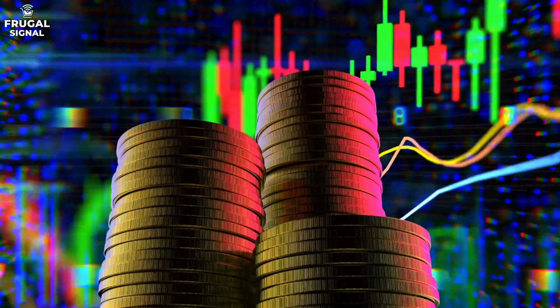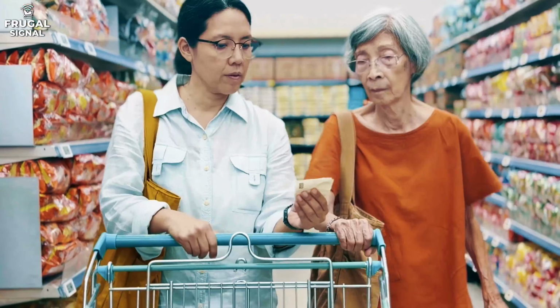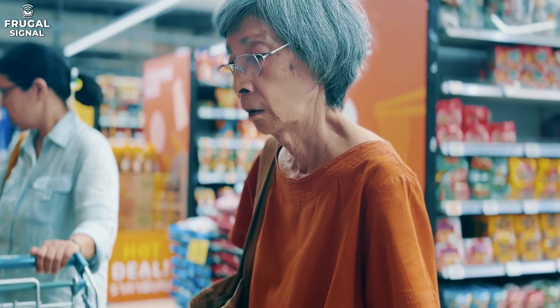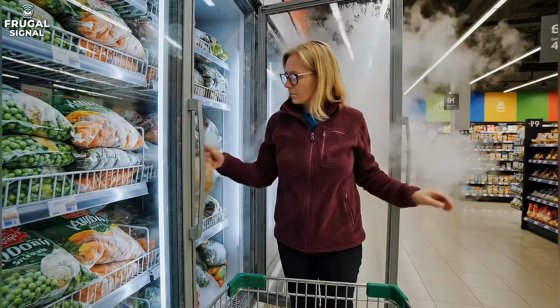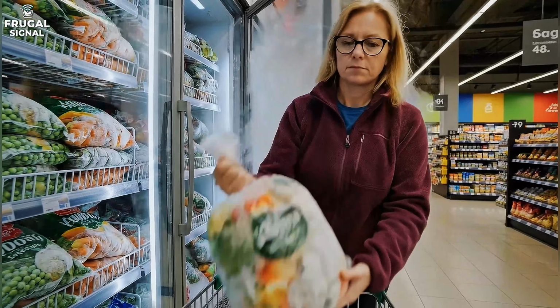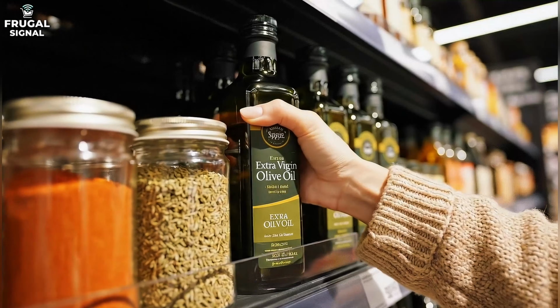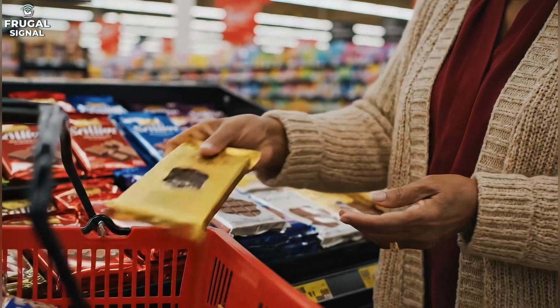The problem isn't just that prices are rising, it's that you no longer have any way to know beforehand to prepare, the way those old paper labels used to let you. If you are still grocery shopping at the exact same familiar times every week, you might very well be paying more than the person standing right next to you without even realizing it.